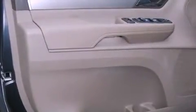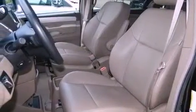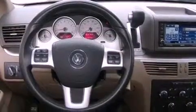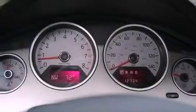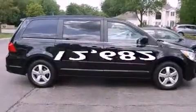The following features are also included: a power driver's seat, air vents for rear-seated passengers, a power rear lift tailgate, a leather-wrapped steering wheel, an illuminated driver's side vanity mirror, an engine immobilizer theft deterrent system, privacy glass, an anti-lock braking system, cruise control, and this vehicle has less than 13,000 miles.